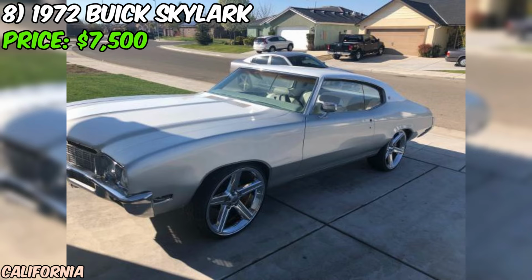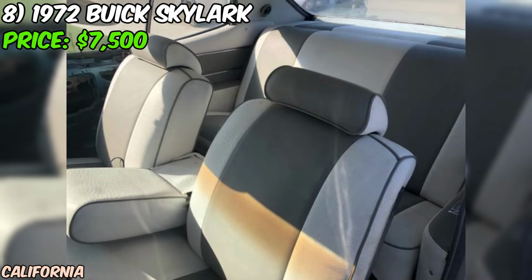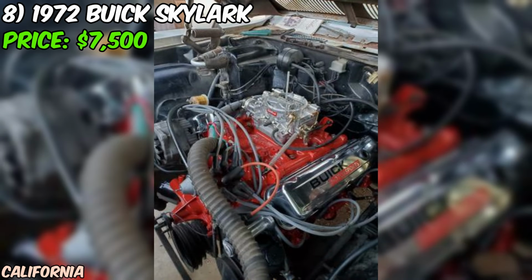One thing to note about this Skylark is that the odometer has rolled over, meaning that the actual mileage is unknown. The seller lists the mileage as 128,000, but it's unclear if this is the actual mileage or if it's 128,000 miles, plus an additional 100,000 or more. This is something that potential buyers will want to investigate further and keep in mind when considering the overall condition of the car.